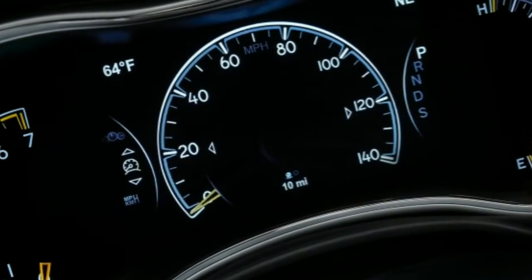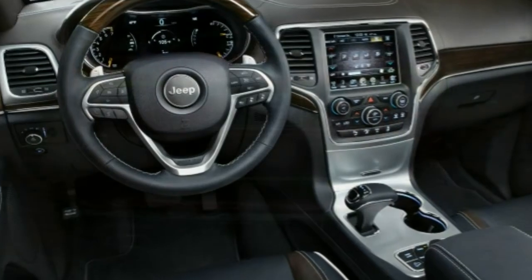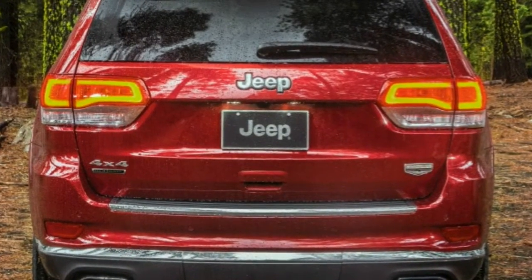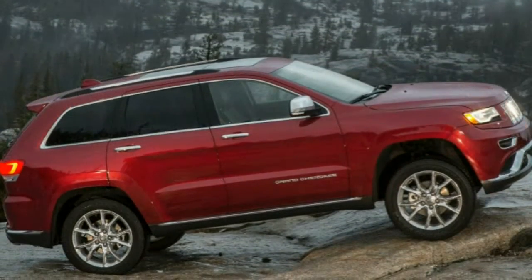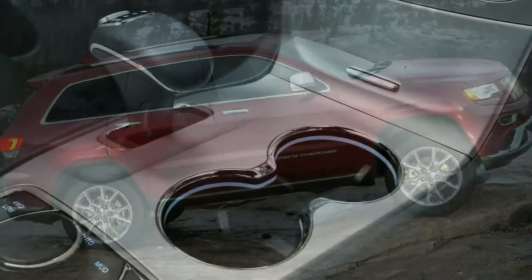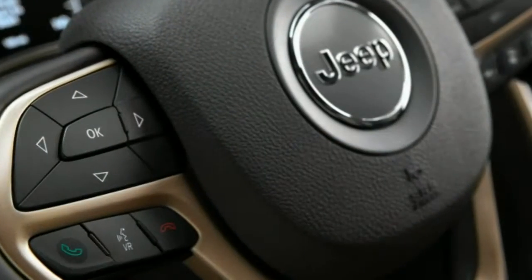With the rear seats in place, the cargo bay measures 36.3 cubic feet. With the rear seats folded down, the Jeep has 68.3 cubic feet of cargo capacity. Driving impressions: even when equipped with the base gasoline V6 engine, the 2015 Jeep Grand Cherokee is plenty powerful. It also provides a quiet, comfortable ride and commendable stability around turns.